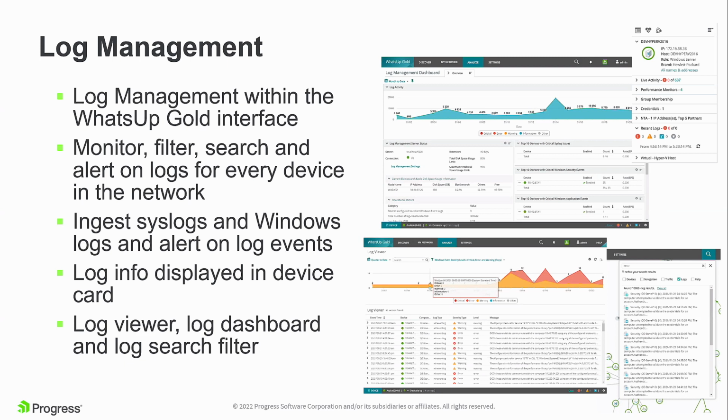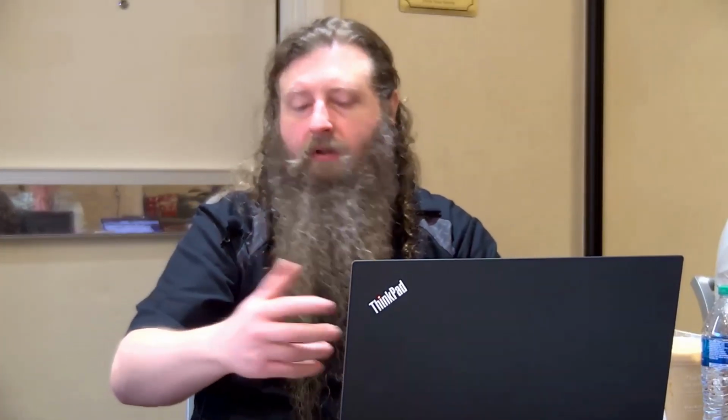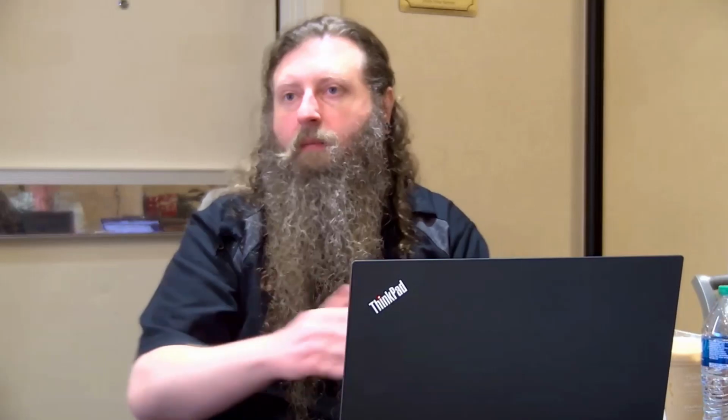With the log management, are you able to essentially then take that and export it to another tool? So I've seen a bunch of environments where the IT team wants their logs to work with, but then security is going to want the logs as well. Can I bring it all into WhatsUp Gold and then have WhatsUp Gold send somewhere else?